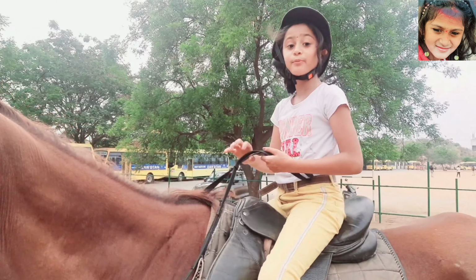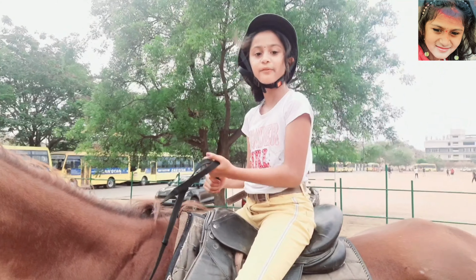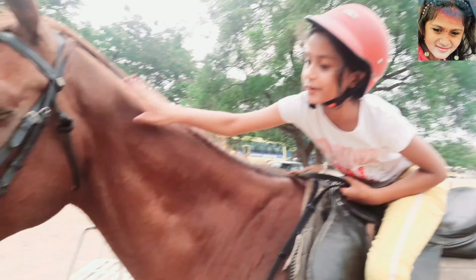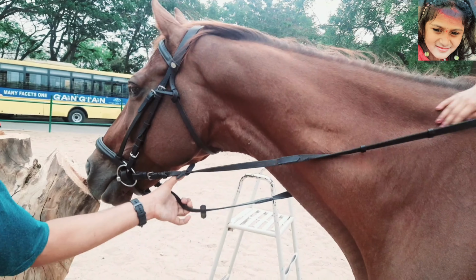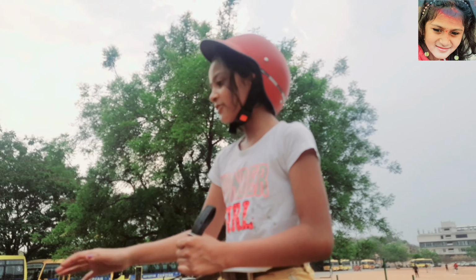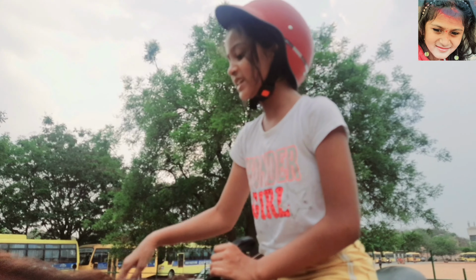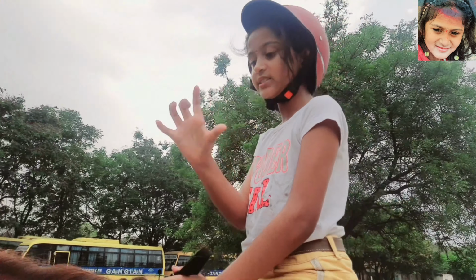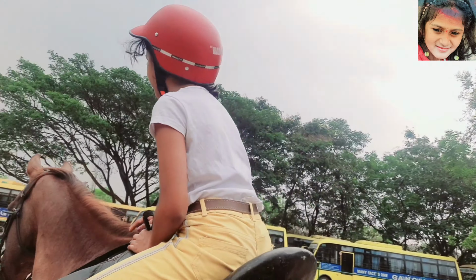Horses have lots of molars. As they are herbivores, they need those lots of molars to grind their food properly. And did you know, out of the whole head, horse teeth take up most of the space, as they are very big molars and they need to grind the food properly.